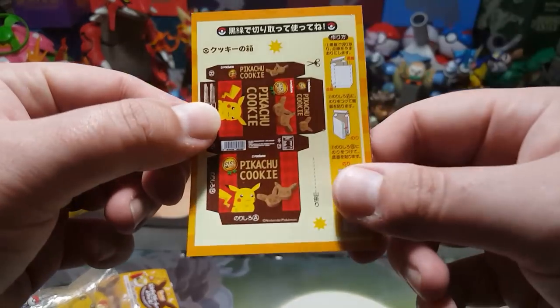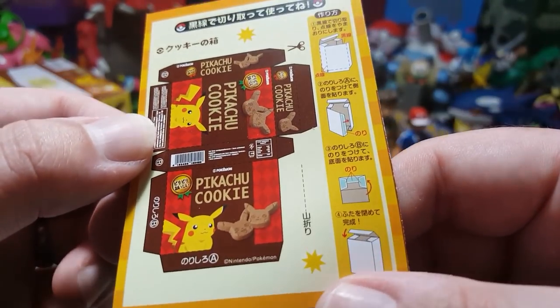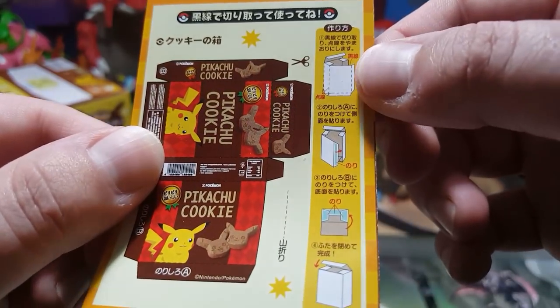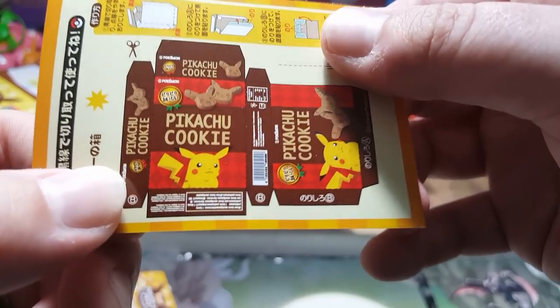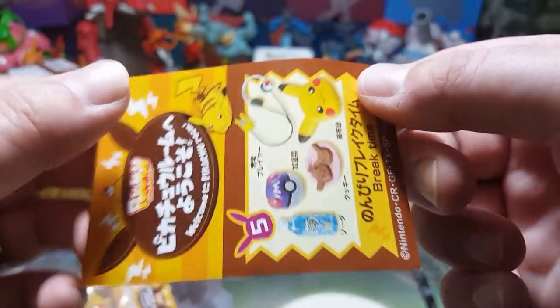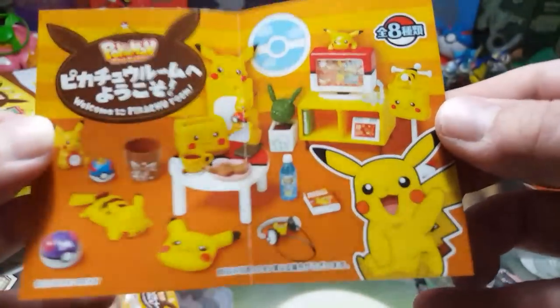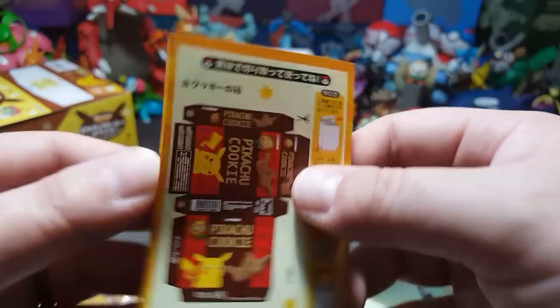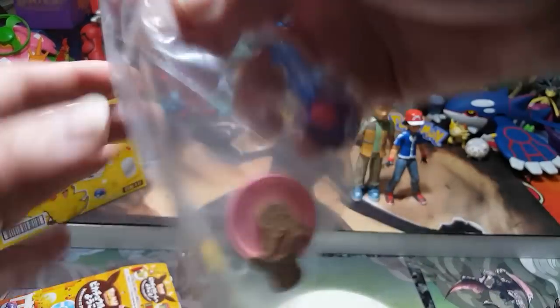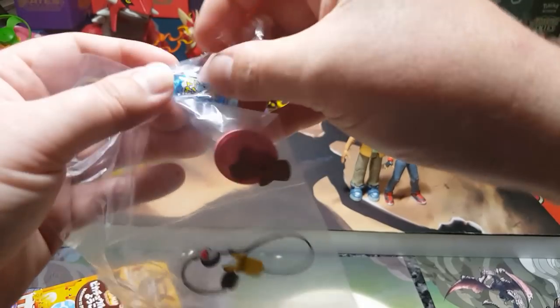Oh, no way. You have to cut it out. Look at this, Monster. I need to learn the instructions, but it should be fairly easy. You cut it out. Oh, that's crazy. And then you fold it at the lines, and it makes a Pikachu cookie box. I didn't even know that was one of the things. Ooh, that's what the living room should look like when it's all done. All right, let's go over this. Can you get the candy out? No. First up, what do we have?